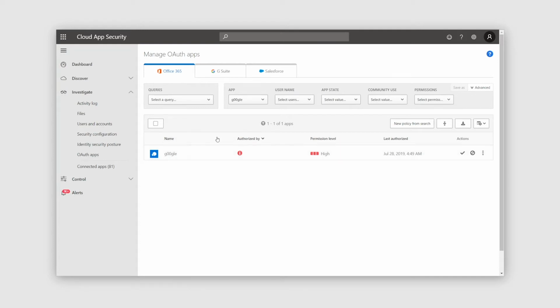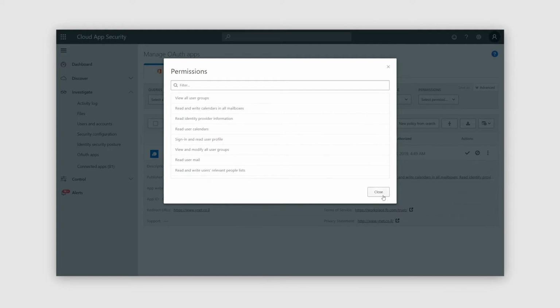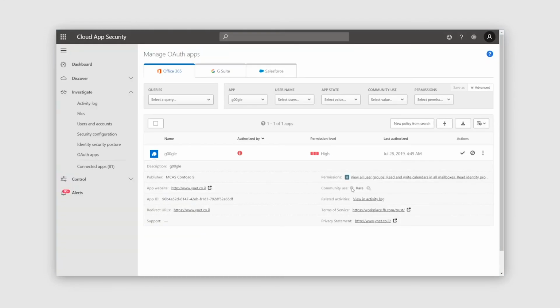And I can see that this Google application was actually authorized by an administrator, which means that it was consented on behalf of all of the organization users. And I can see that the permission level is high. I can go in and learn more about the application, what the website of the application is, what permissions were actually granted, and I can also see what the community use was like, and I can see that in this case it's rare. So seeing that this is a risky app, I can go in and push this ban button, and this will actually mark the application as banned.